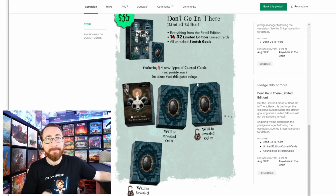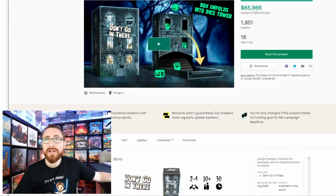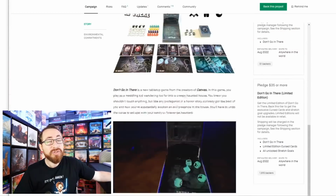This is not seeing the same pickup and adoption as Canvas did, because I think it is a slightly harder selling point as far as the theme, as far as pulling people in. Canvas was always a beautiful game. The thing I wasn't sure about was who the target market was, versus this game. This game in general is going to have a slightly harder time finding that market. Keep in mind, it's doing just fine with, what is it, 2,000 backers, so it's not like it's struggling at all, but I think that's mostly Road to Infamy.